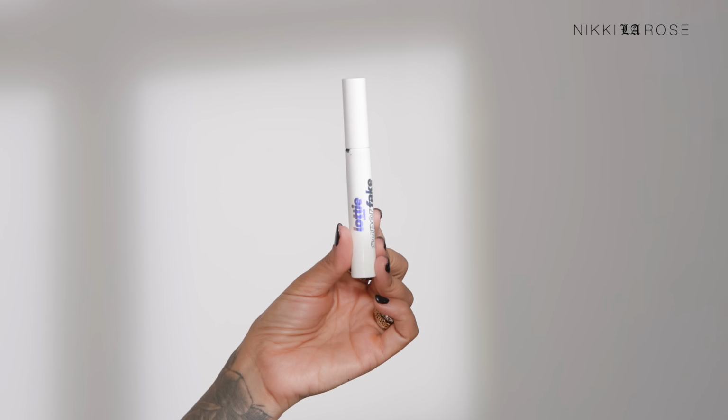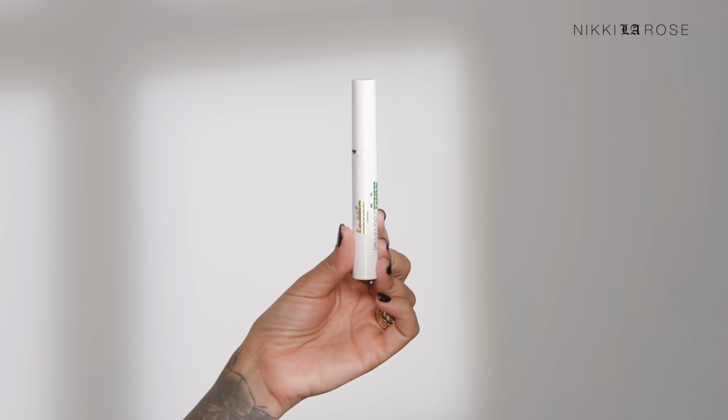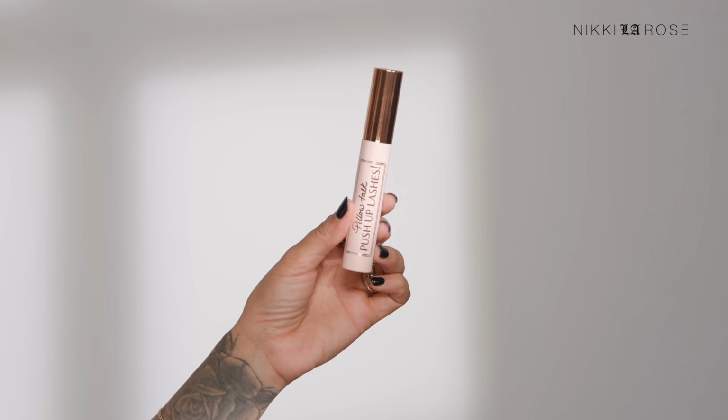Okay, last but not least, let's talk about some mascaras. Let's talk about ones that are worth it and ones that are not worth it. One is $8 to $9 depending on where you purchase it. It's from Lottie London. It's the Super Fake Mascara. And one is much more expensive. I want to say this is like $38 or something like that. You know, Charlotte Tilbury is expensive. It's the Pillow Talk Push-Up Lashes.